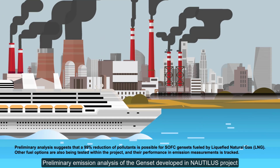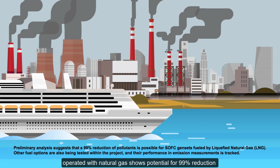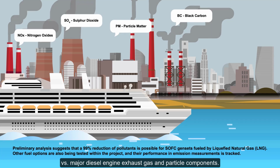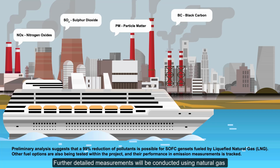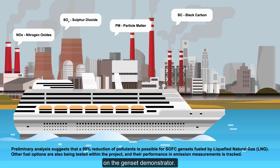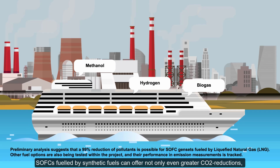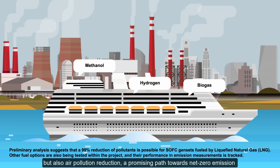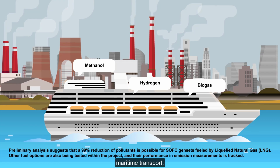Preliminary emission analysis of the genset developed in Nautilus project operated with natural gas shows potential for 99% reduction versus major diesel engine exhaust gas and particle components. Further detailed measurements will be conducted using natural gas on the genset demonstrator. SOFCs fueled by synthetic fuels can offer not only even greater CO2 reductions, but also air pollution reduction, a promising path towards net zero emission maritime transport.